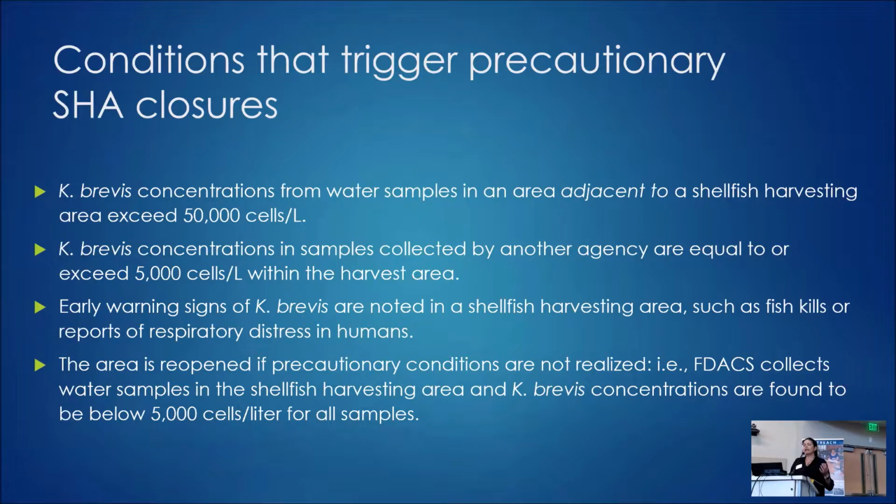They'll also do it if we have early warnings, such as fish kills in the area or reports of respiratory irritation. So they'll be conservative and do a temporary closure, but then if they go out and sample and there are less than 5,000 cells per liter, they'll go ahead and reopen. They don't have to grab a shellfish sample, but they probably will.